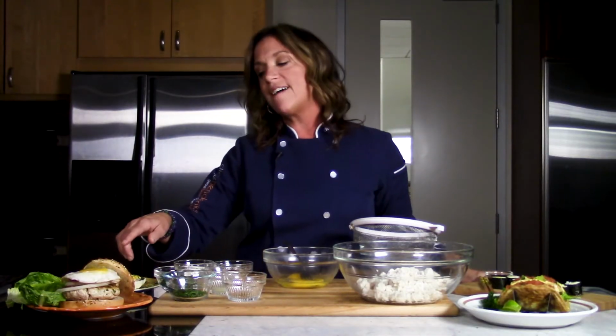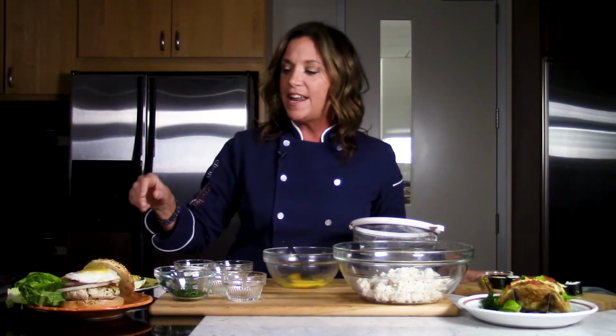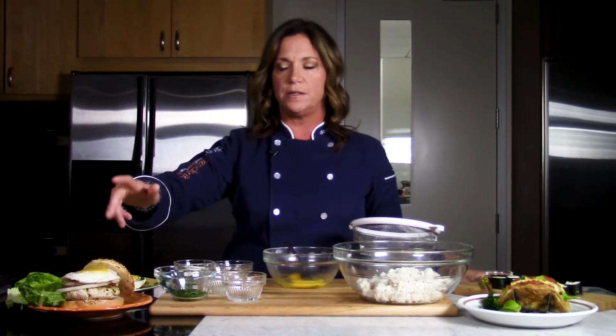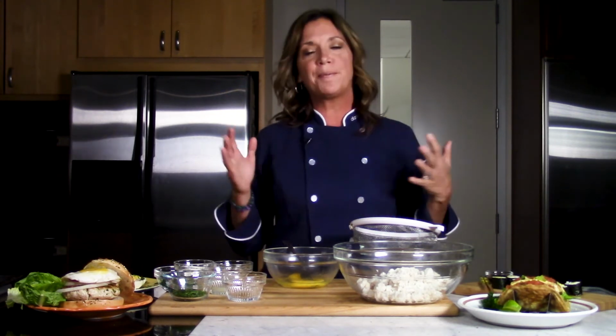Over here, we have a turkey burger with a little fried egg on top. It adds such a wonderful, delicious flavor. And once that egg breaks, it's all oozy and yummy and delicious. And over here, deviled eggs. Deviled eggs are a super quick snack. Don't throw out the yolk. The yolk contains a lot of nutrients like choline, vitamin D, B12, selenium, and more than 40% of the protein in the egg.